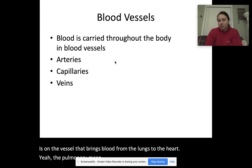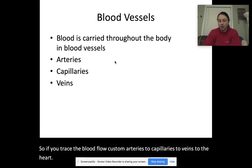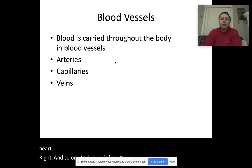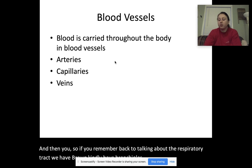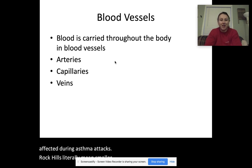Then you have capillaries. Capillaries are very, very small blood vessels that take all of the nutrients in the blood to the individual body cells. So if you trace the blood flow, it goes from arteries to capillaries to veins to the heart, and so on and so on. Now, I mentioned a couple of blood vessels that are not listed here. There's arterioles and venules. So if you remember back to talking about the respiratory tract, we have bronchi and then we have bronchioles. Bronchioles are what are affected during asthma attacks. And bronchioles literally mean smaller bronchi. So arterioles are just smaller arteries. Venules are just smaller veins.